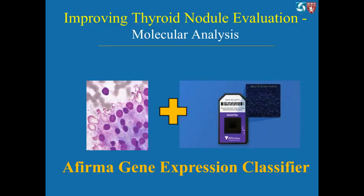So this is the natural lead-in to what has come online in the last year or two, and the available data really in the last 5 months, which is how we're combining this cytology, the traditional biopsy, with molecular analysis as well. In particular, the Afirma gene expression classifier, a new test looking at a set of molecules in the cells as opposed to just how they look under the microscope, and hoping that this can improve our ability to send the appropriate patients to surgery and to reduce the unnecessary surgery.